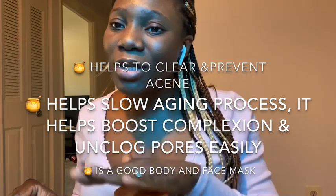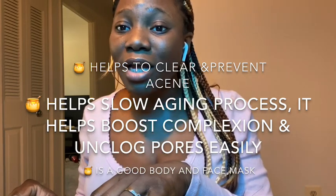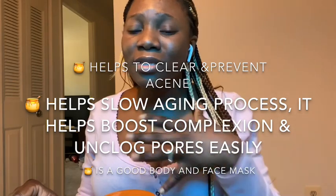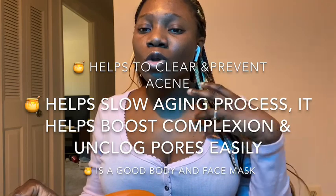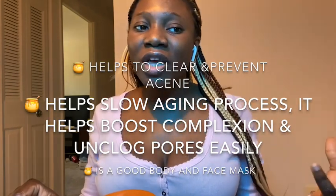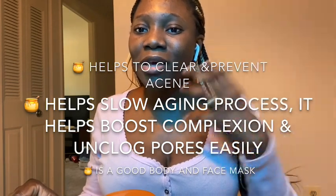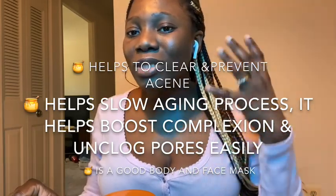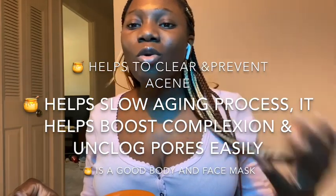Like I said, honey is highly beneficial to the skin. It is a good antioxidant and antibacterial, which helps to fight acne and prevent acne. It also helps to reduce signs of aging. It also helps to ease your pores. It helps to open your pores and unclog your pores easily without stress. Honey, you can't go wrong with honey.